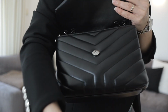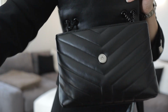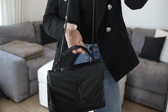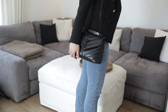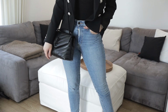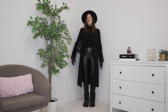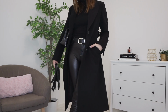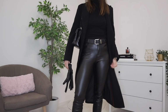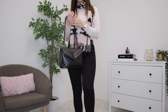And I also love the size because, again, it fits the Kindle and everything else that I need to take with me. The crossbody strap is also adjustable, which means I can easily wear it over my body, but also on the shoulder. And because I bought it to be my everyday winter and fall bag, I love that it's shiny leather because it gives a nice little contrast to my other black pieces, which is what I wear most often in the colder days. But I do also wear it in the spring sometimes, just not as much.